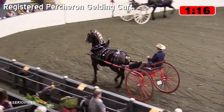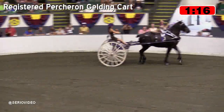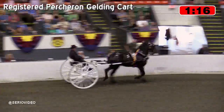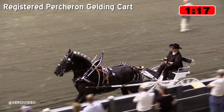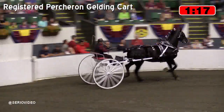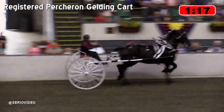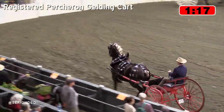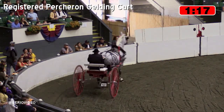And down to the walk, please. Drivers at the walk, please. Trot, please. Return to the trot, please. And once again, starting with our Flat Rock entry, then we will call for the lineup, please. Starting with our Flat Rock entry.